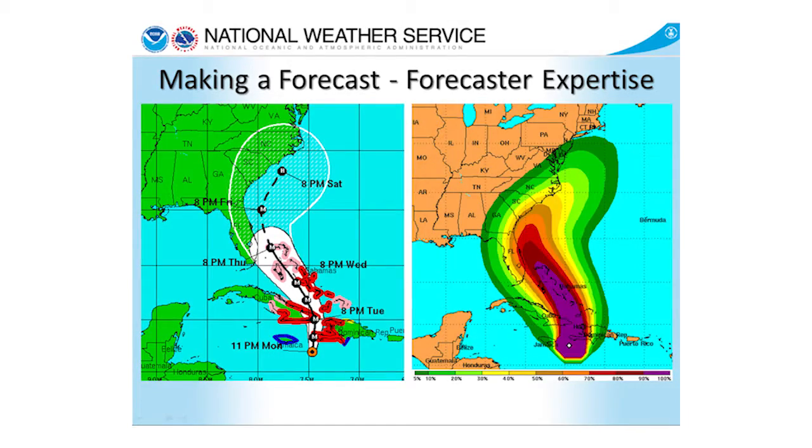So then we take that information that comes from the models, and it's first reviewed by a forecaster or forecasters at the National Hurricane Center, which is down in Miami. They put out the official National Hurricane Center track and strength forecast, and that's after they use their forecaster knowledge to compile what information the models are giving us. And so on the left is what you'll typically see.